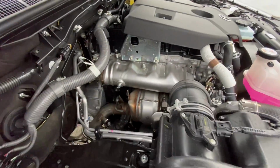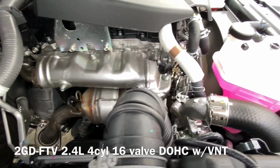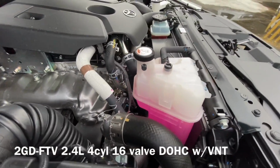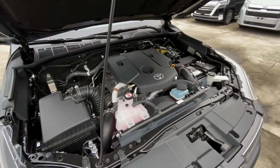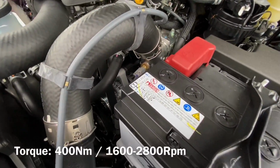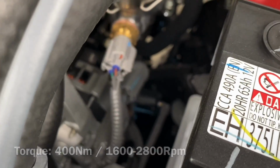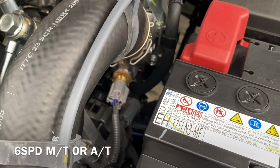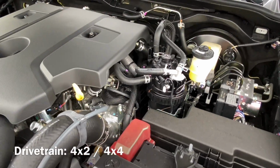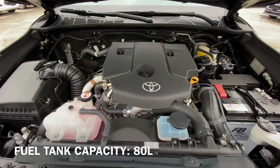The new Conquest still has the same engine from the previous Conquest, which is the 2GD-FTV 2.4-liter 4-cylinder 16-valve dual overhead cam with variable nozzle turbo. It produces 150 horsepower at 3,400 RPM and 400 Nm of torque at 1,600 to 2,800 RPM. It can be paired with either a 6-speed manual or a 6-speed automatic. The Hilux Conquest can also be availed in a 4x2 and a 4x4 setup. Fuel tank capacity is 80 liters.